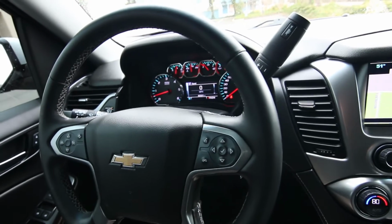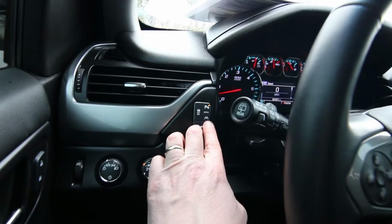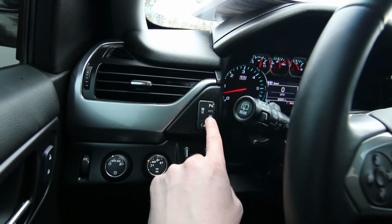Pretty good idea. Bluetooth hands-free phone system. Has an integrated brake controller, power adjustable pedals, parking sensor. Looks like it also might have a lane departure warning.